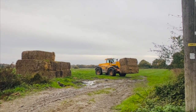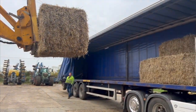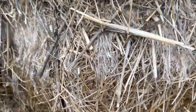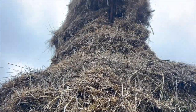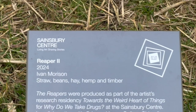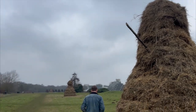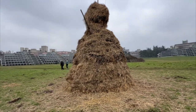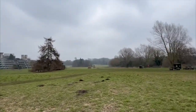We even saw the fruition of an art project at the Sainsbury Centre at the University of East Anglia, where we've been working with the famous sculptor Ivan Morrison, looking at our methods of farming without chemicals and our efforts to adapt to climate change. We baled our bycrop for him to create these vast hayricks. Art on the farm, we love it.